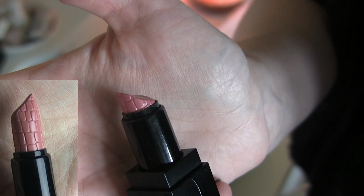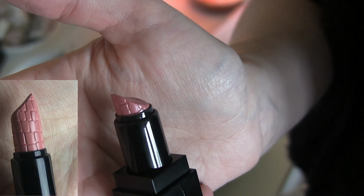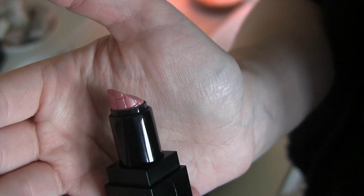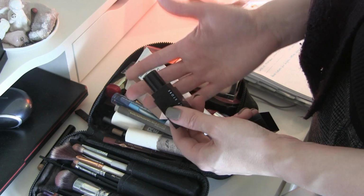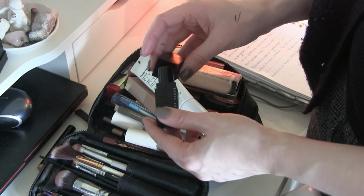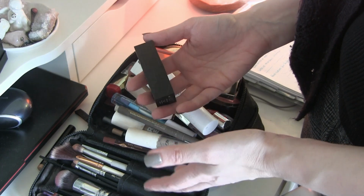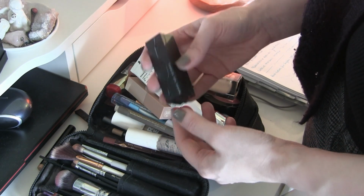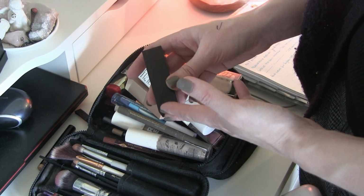I'm just gonna even it out and probably dig into the container a little bit more before I call it done. It was just so much easier to use than I thought. It's like a perfect everyday shade. It's creamy and easy to apply. It feels like a hydrating lip balm. It doesn't dry out my lips. I reapply several times a day, pretty much every day.